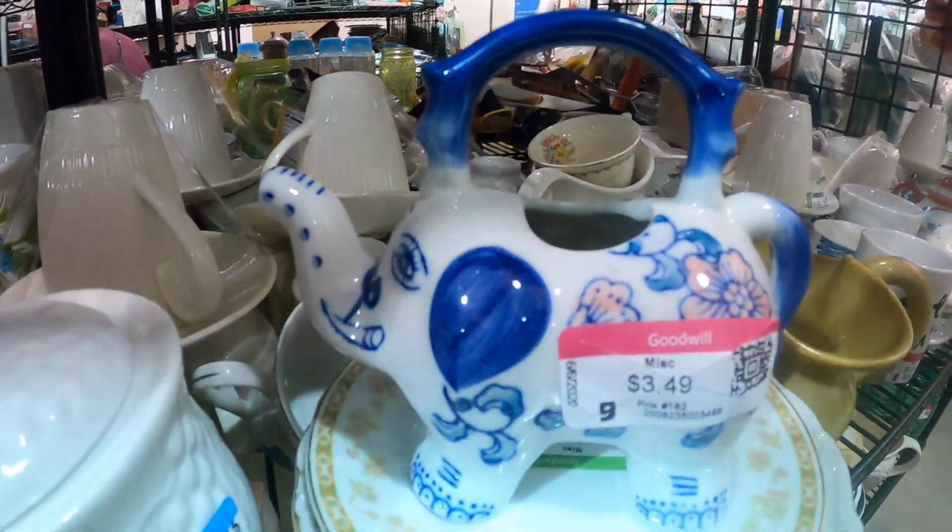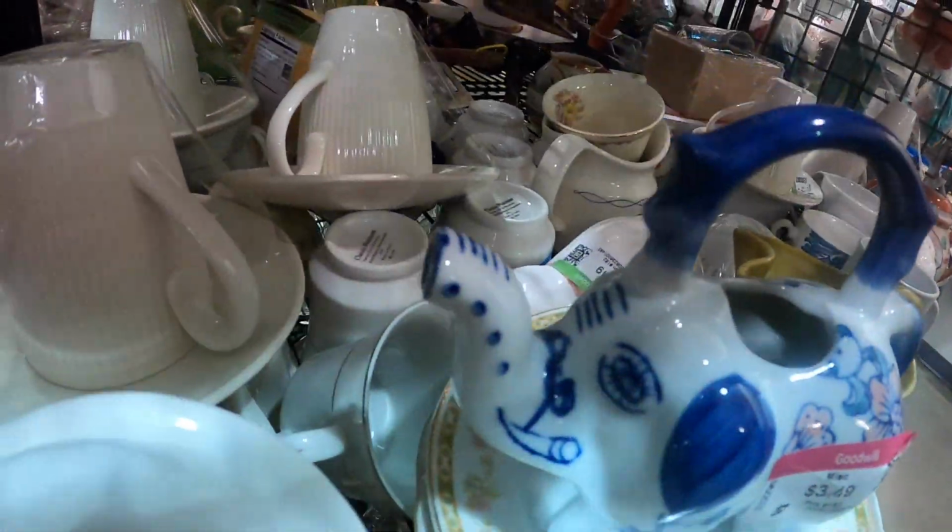I guess I have to get it now. So I have A, C, and D. Well, now I have B. My obsession with little tiny animal pitchers continues. Little elephant pitcher, you put the water in there, the water comes out of its trunk. Super cute. All right, I didn't get anything too exciting there, but I got some stuff I was happy to find.